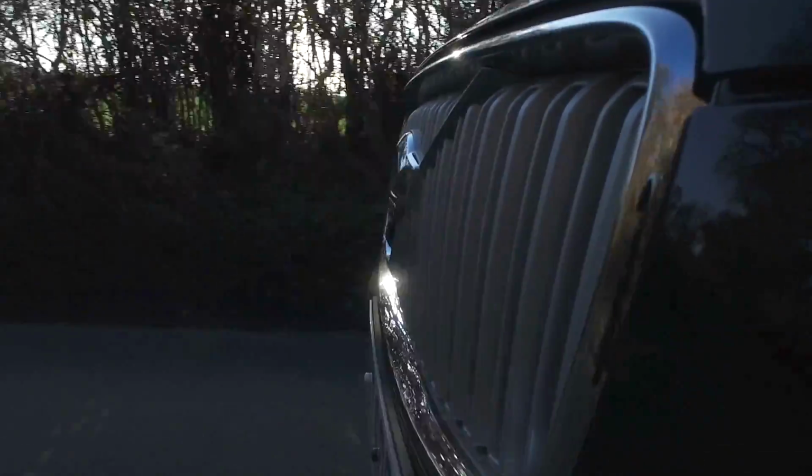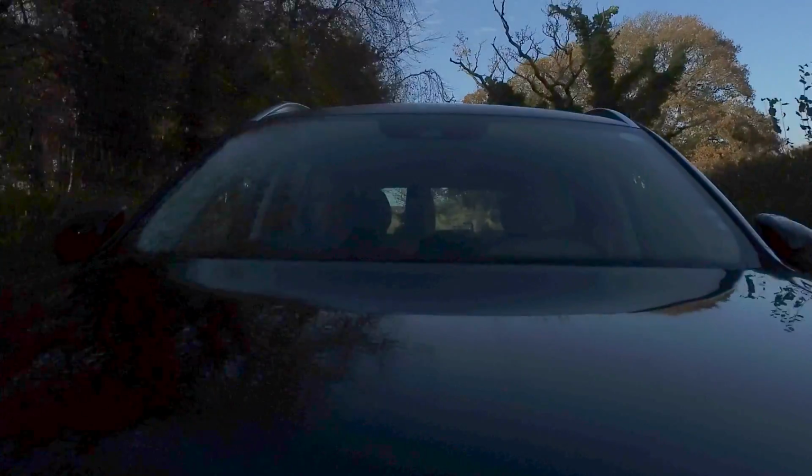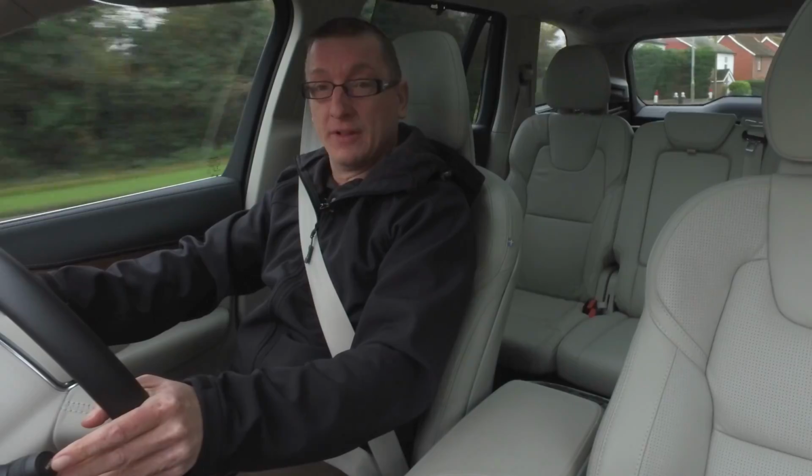So when you do have to put the XC90 under a bit of pressure and the petrol engine kicks in to give you the extra power you need, there's no real dramas, the car sits very well, it's not particularly noisy, so generally it does everything pretty well indeed.